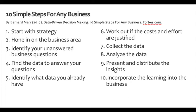Number three, identify your unanswered business questions. So what questions are you trying to ask or answer, right? Based on the data, what questions are you trying to get at? So ask those questions. Good research always starts with, what are the research questions? Number four, find the data to answer your questions. So this is that gathering the data part of the behavior we talked about before.